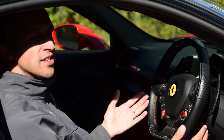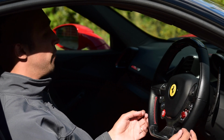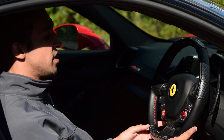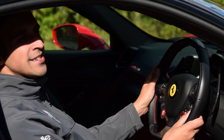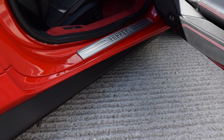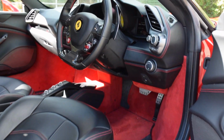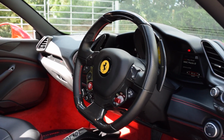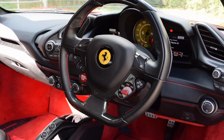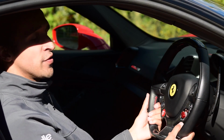So here we are on the inside, and it's not a great deal different from the 458 Italia. However, there are some subtle differences. A lot of people will say that the steering wheel is a little bit overcomplicated, but I quite like it. Because I don't get to drive Ferraris that much, and the carbon fibre on the steering wheel, as well as the fact that it feels like a racing car steering wheel, is a real plus for me.